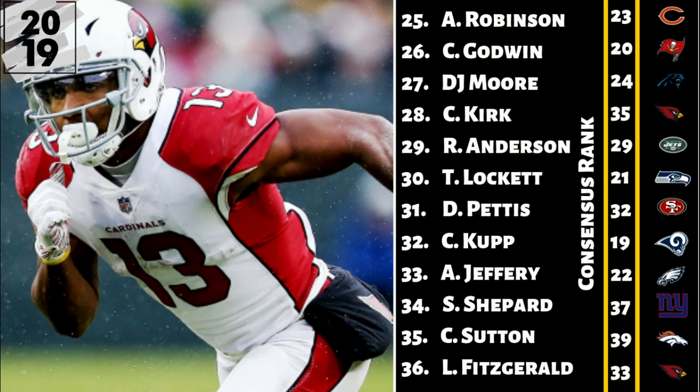He is at the tail end of his career, but do not count out Larry Fitzgerald. He may not be what he used to be, but he's still going to be a big part of that offense, an air raid offense that's going to air it out a lot in Arizona. He still has upside, and he is dirt cheap on draft day. I'm liking Larry Fitzgerald as a wide receiver 3 here in 2019.